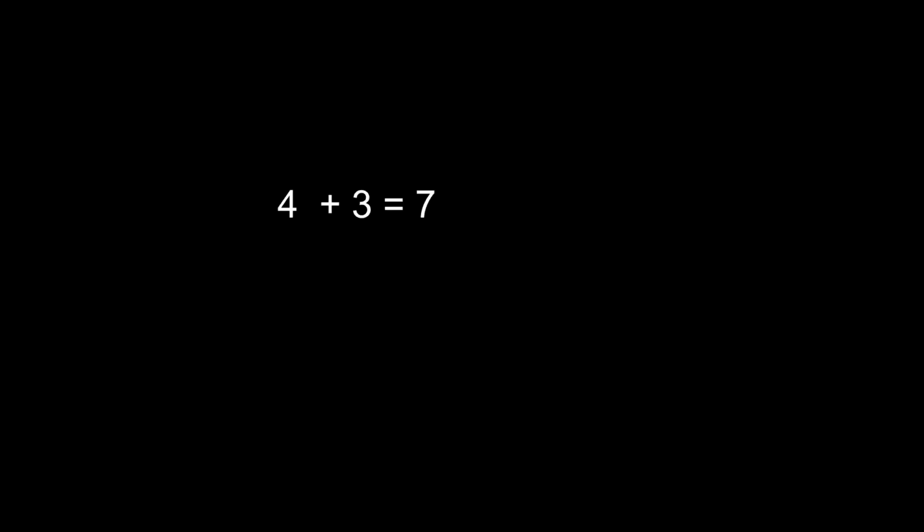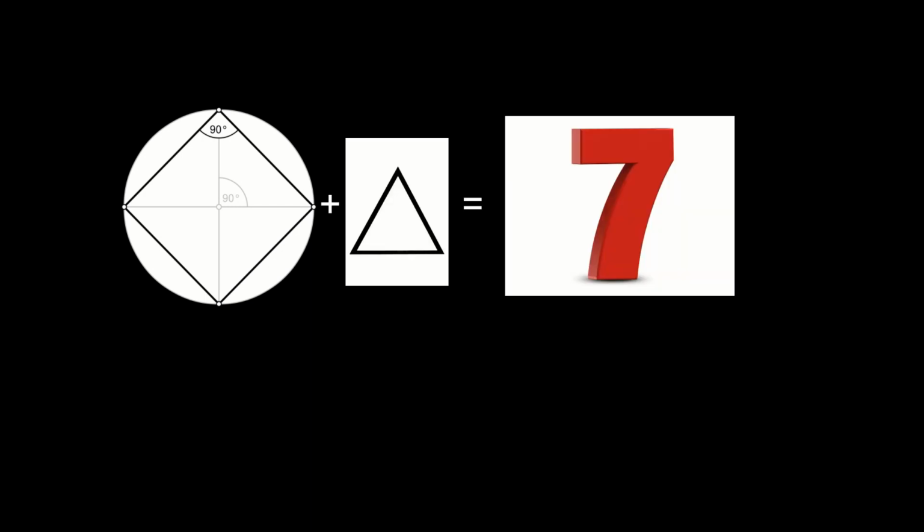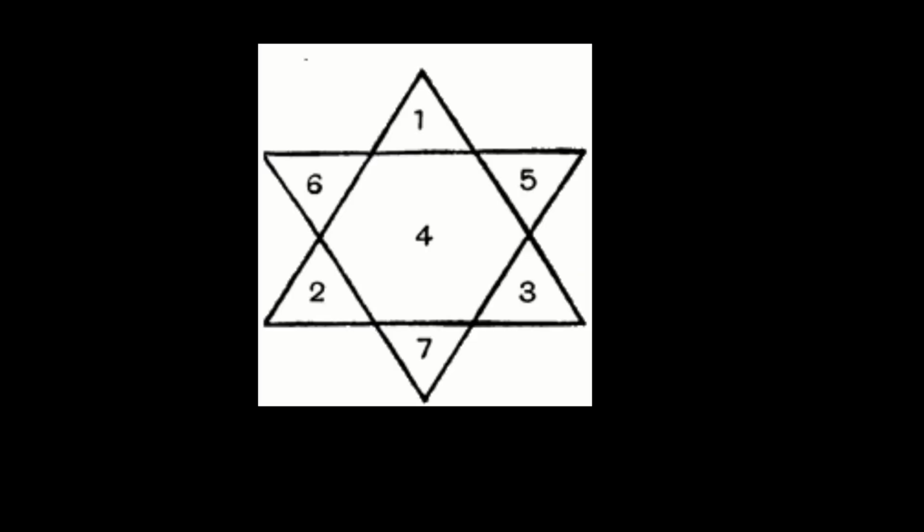7. 7 can be broken down into 4 and 3. 4 is a square. 3 is a triangle. David's star. 2 triangles overlaid over each other, inverted. David's star has 7 compartments. David's star features triangles and a square.